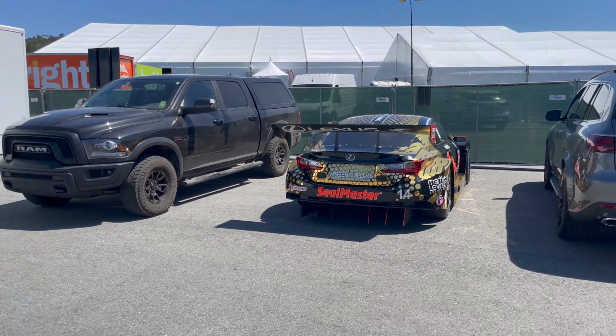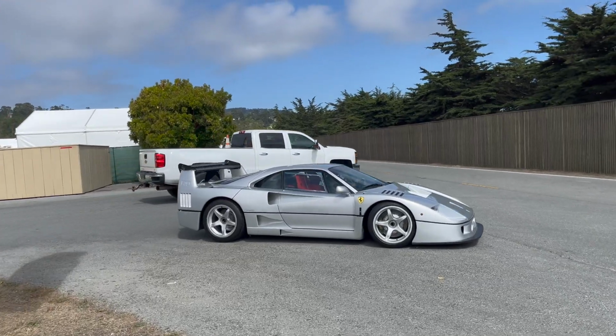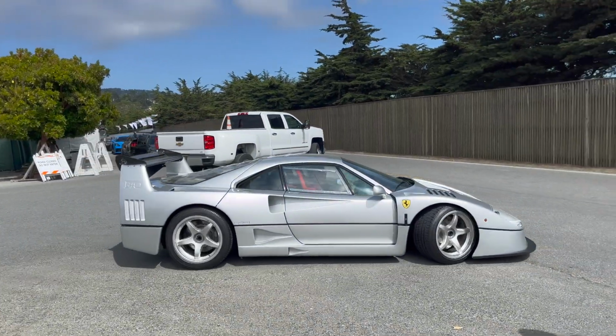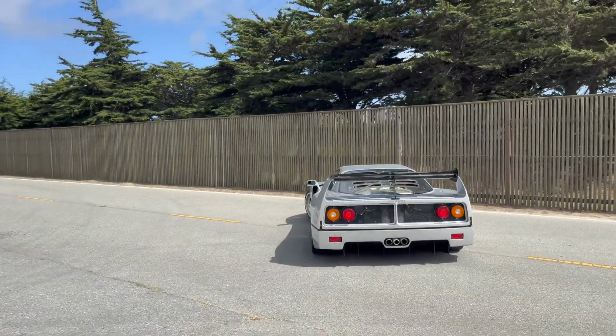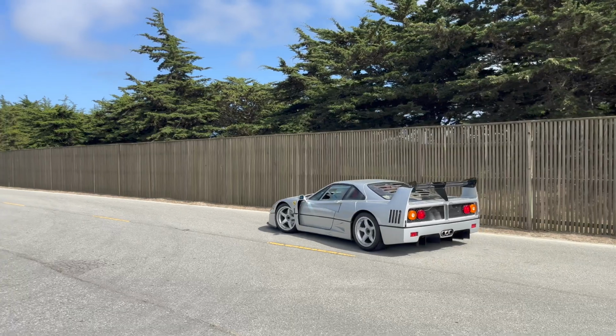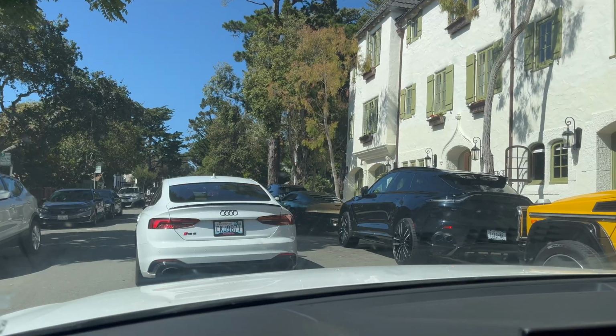Only a car week, everybody. Just as we're leaving Polo Fields. Oh my goodness, a silver F40 with the LM kit. Wow, that is just mega. Look at this Carmel traffic, guys.